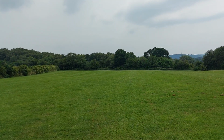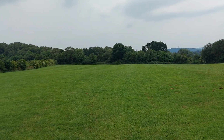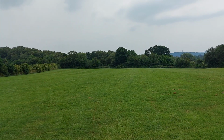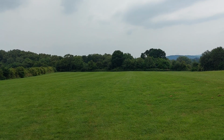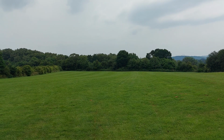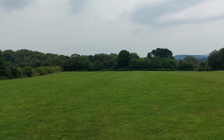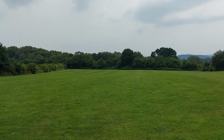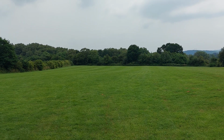Now from where I'm standing, I need to remember exactly where I want to go from here, because I've only explored the path I want to follow today once before, and it was a few months ago. So hopefully, if I'm remembering correctly, where I want to go is somewhere in front of me. So yeah, let's carry on.